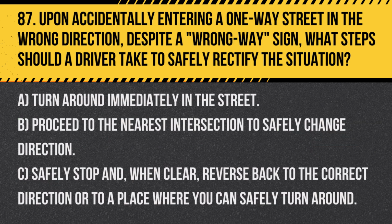Question 87. Upon accidentally entering a one-way street in the wrong direction, despite a wrong-way sign, what steps should a driver take to safely rectify the situation? A. Turn around immediately in the street. B. Proceed to the nearest intersection to safely change direction. C. Safely stop and, when clear, reverse back to the correct direction or to a place where you can safely turn around. Answer. C. Safely stop and, when clear, reverse back to the correct direction or to a place where you can safely turn around. It's crucial to correct the direction with minimal risk to oneself and other road users.